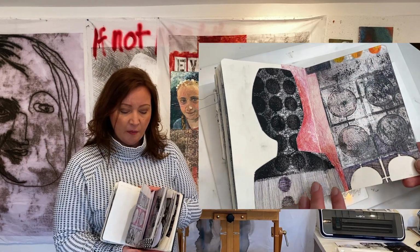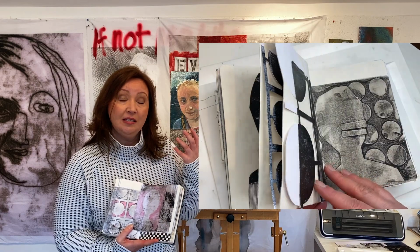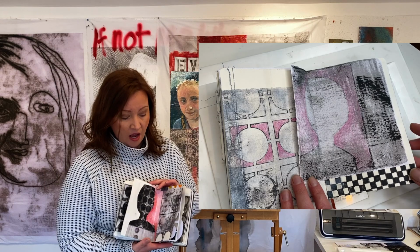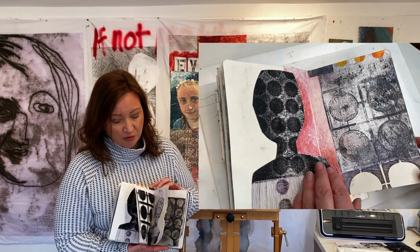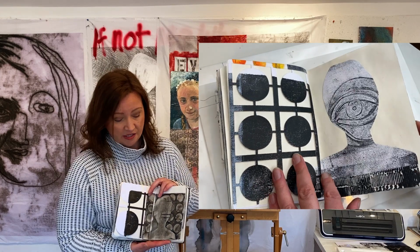So I've been working in my sketchbook. You'll have seen some of these pages before, no doubt, but in this book I'm working a lot with eyes, but also with looking at how you can simplify the head down to its barest minimum and it still be recognised. So basically taking things down to a silhouette, often with no features at all, but we still recognise it as being a human head. And then sometimes bringing in just very, very simplified, abstracted features.